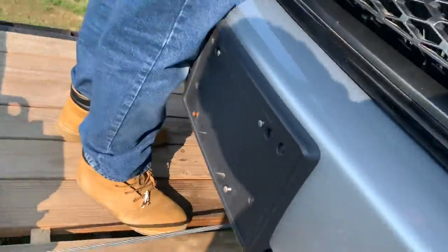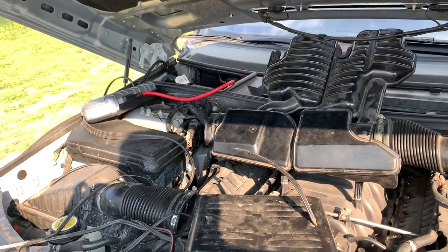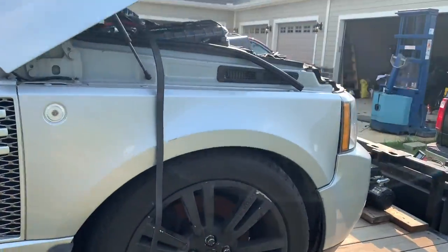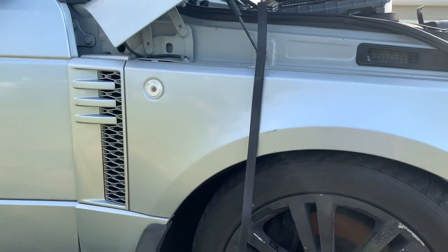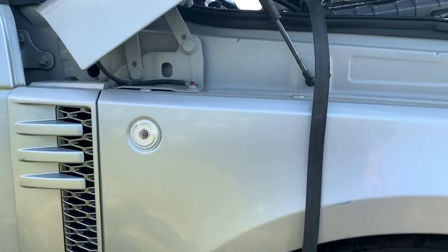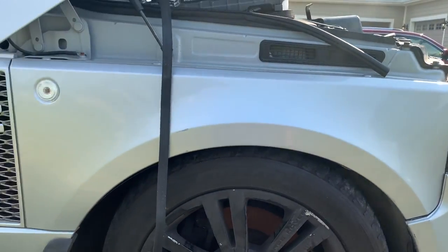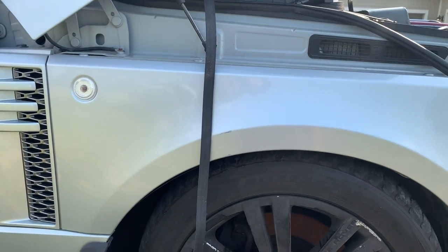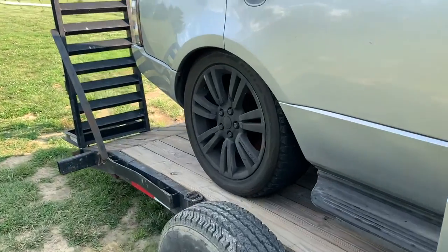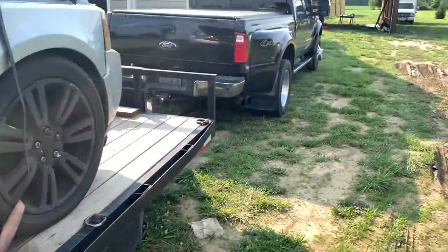But all right, so let's put two jump boxes on it and the battery thing. We'll see. We'll see. It's measuring 11. Yeah, it's going up. 10.6. This car's not gonna start with a dead battery. I know. Don't we have another one?